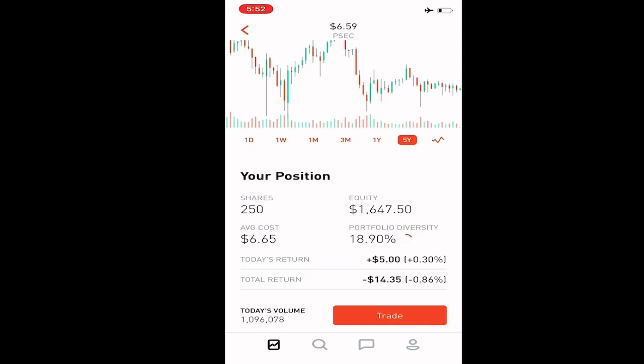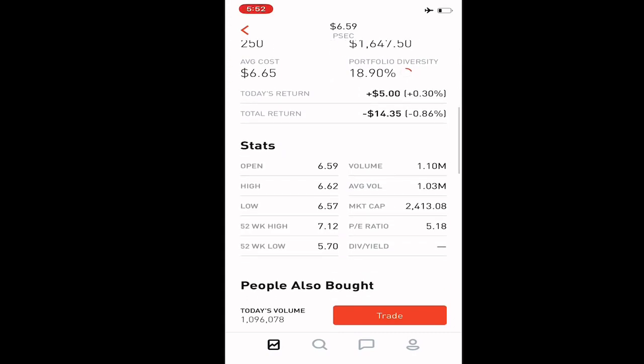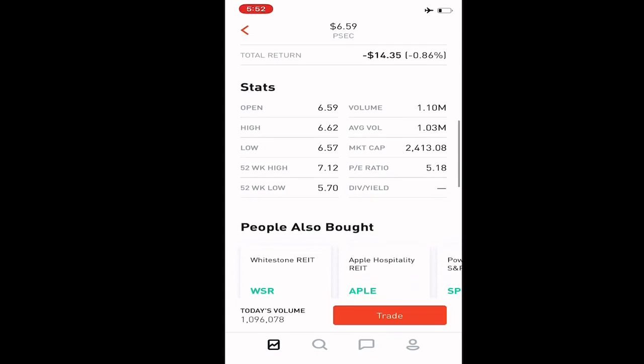This is a monthly paying stock. It pays 6 cents per share. I haven't really upped my shares. So for the 250 shares, I've received a $15 dividend for the month.